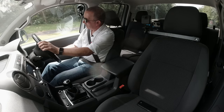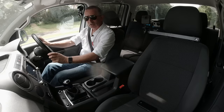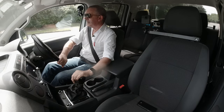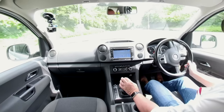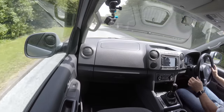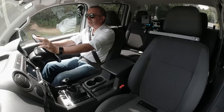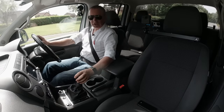Really, really nice vehicle, finished in silver with grey cloth upholstery. The chrome, big thick chrome side sill protectors. Feels like an absolute animal, this, and feels like you could go anywhere in it. I'm quite impressed, to be honest. First Amarok I've driven, but as far as the pickups go, I would say it certainly feels like one of the best. And good VW product.